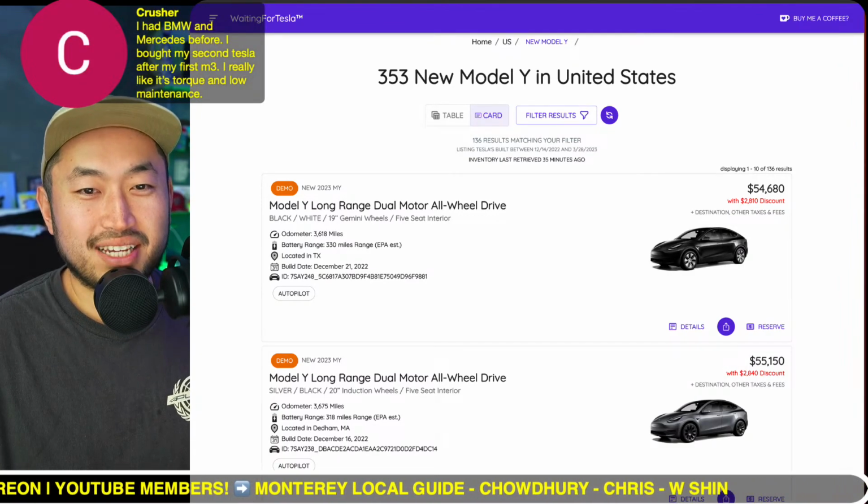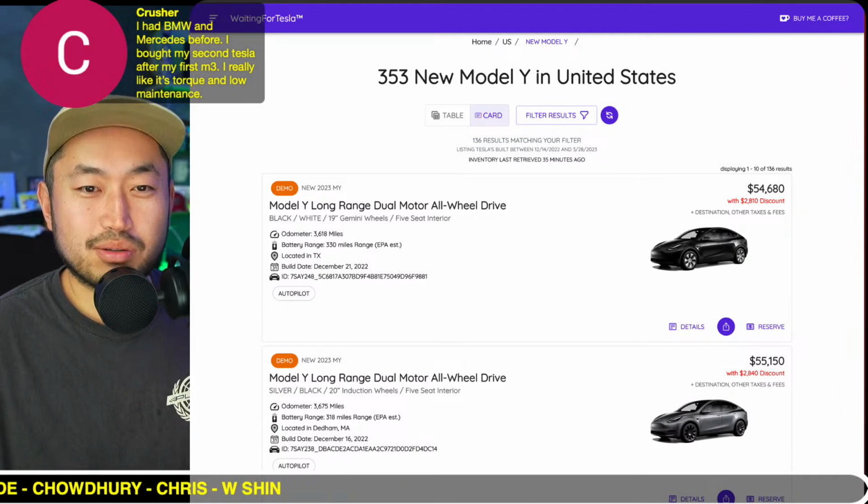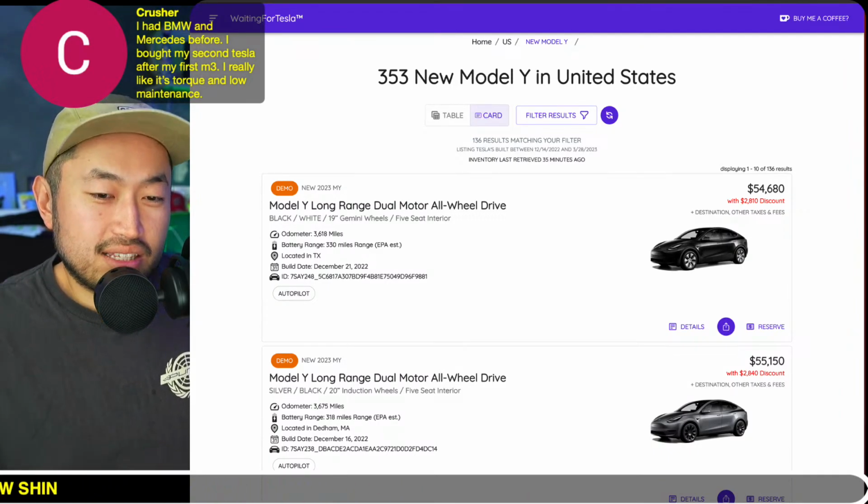I had a BMW and Mercedes before I bought my second Tesla after my first Model 3. I really like its torque and low maintenance. Yeah, that's another good thing too.